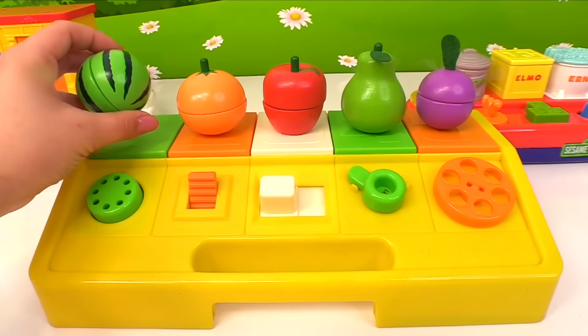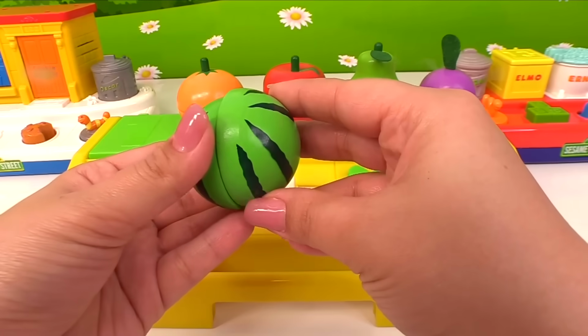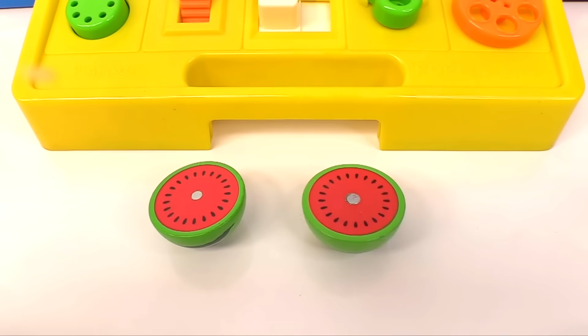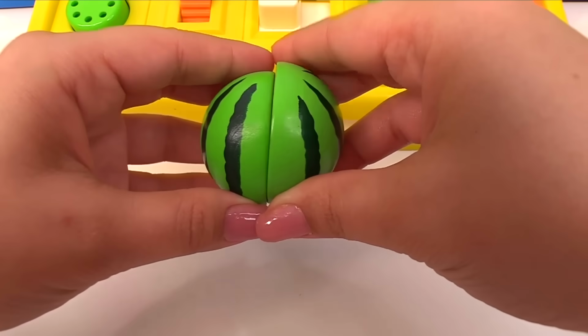Let's try the first fruit. It's green and it has dark green stripes. It's a watermelon. Let's slice it. Watermelon is red on the inside and it has black seeds. Watermelon. It's really sweet and tasty.